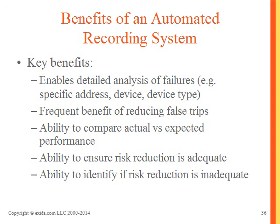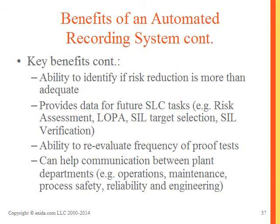So again, from the ALARP, when you did the hazard analysis, you're looking at as low as reasonably practical for your risk reduction. This will tell you if your risk reduction is adequate. It'll also enable you to identify if your risk reduction is inadequate, as well as if it is more than adequate, because if you have more risk reduction than you actually need, it can be costing you more money. So it's always good to know that your original risk reduction targets, assumptions and assessments were correct and that you are meeting them.